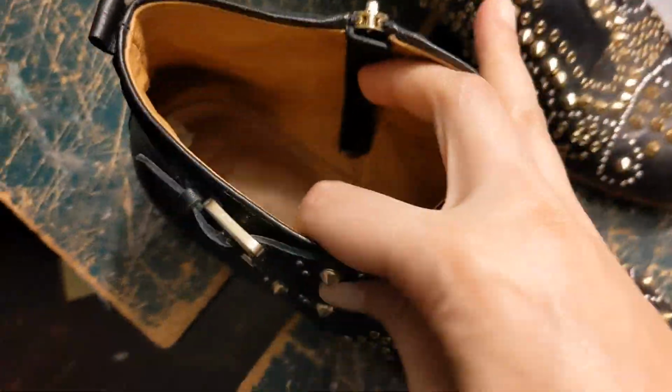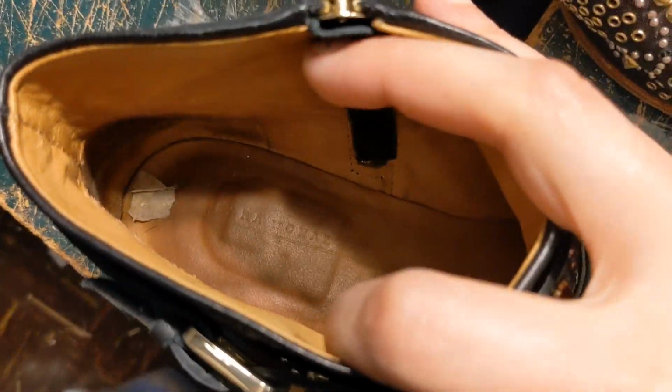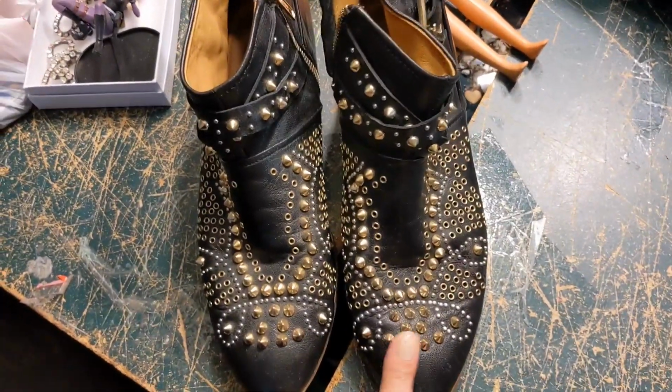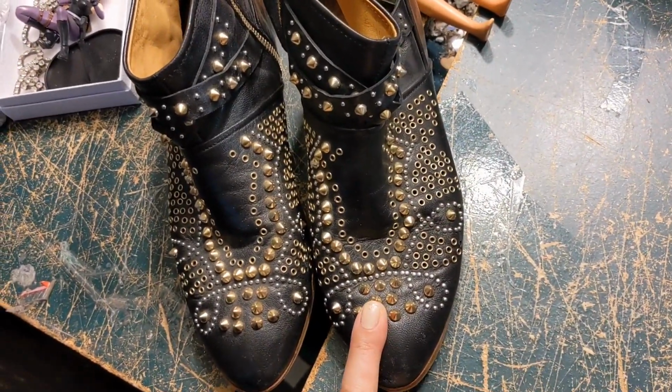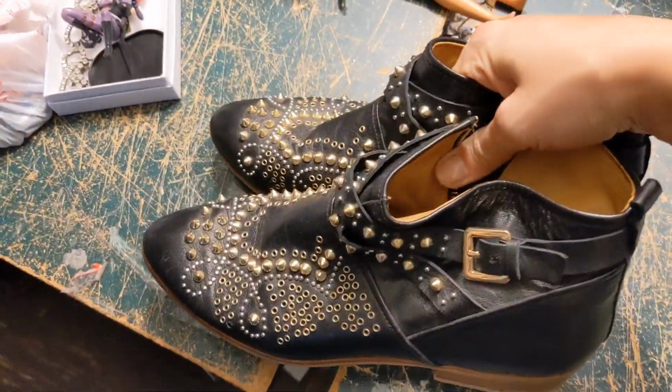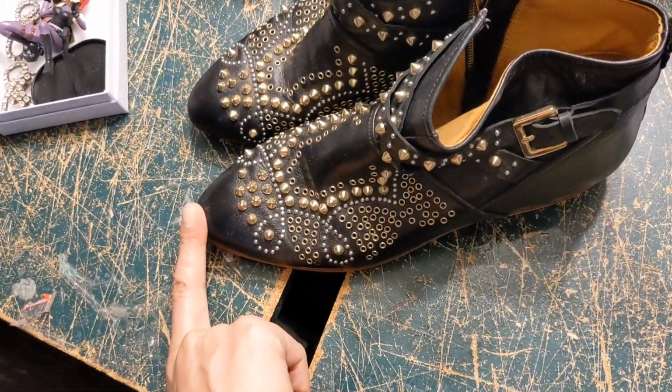These are, what brand is that? I have to take the Goodwill tag off. I'm trying to remember now. I'm sorry. Oh, Zara. Zara Woman. These are cool studded boots, size 8.5. I bought them originally thinking, well, maybe I could wear them for a costume or something. And they were just too tight in the toes. And they're already pointed toes.